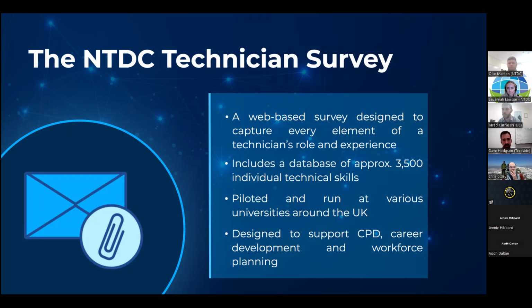This year, it will have been completed fully by another 30. And then we've got a number more in the calendar for the remainder of this year and into next year as well. And so in terms of the purpose of the survey, for the individual taking part, it's designed to support their CPD and career development. And for the organisation running it, it's designed to support workforce planning.